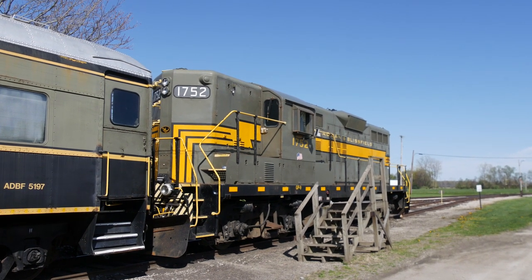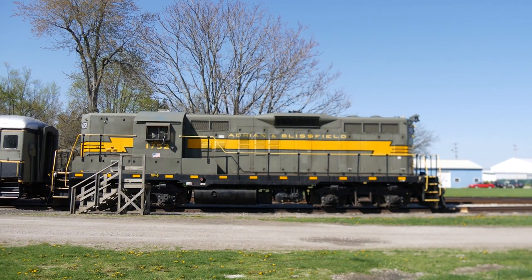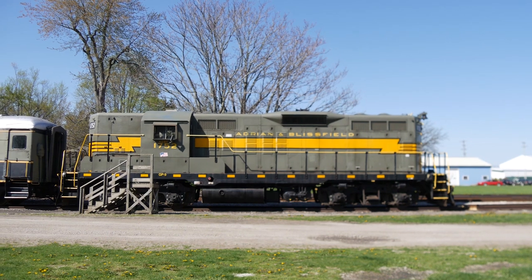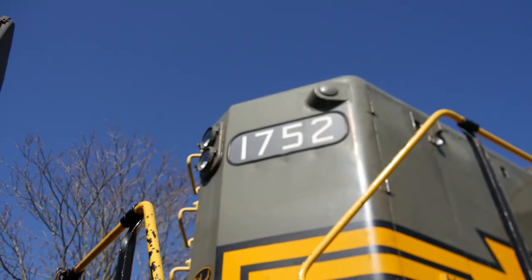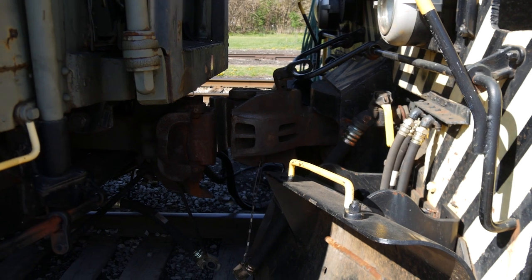Fortunately, I was able to come across an unmolested GP9 to show today. The Adrian and Blissfield has two GP9s they used to run their dinner train across the old road. Originally a Grand Trunk Western numbered 4554, the unit was repainted in 2005 to the Adrian and Blissfield's green and yellow scheme and still sees weekly use out of Blissfield, Michigan.